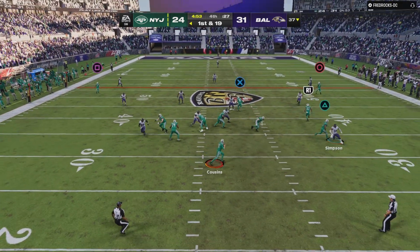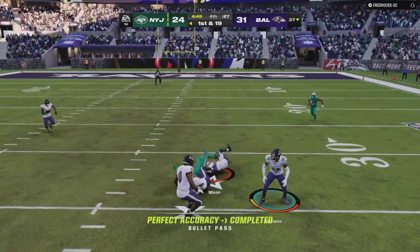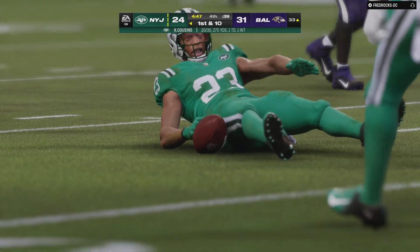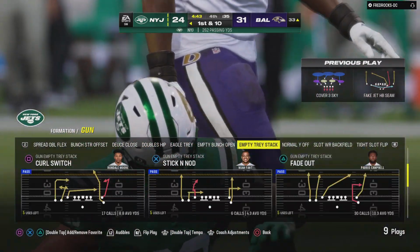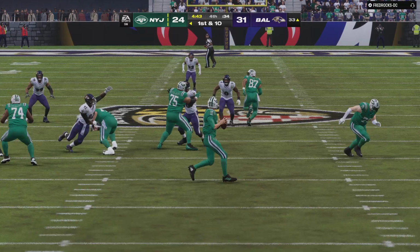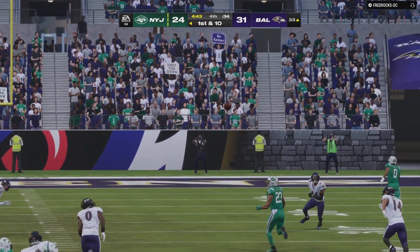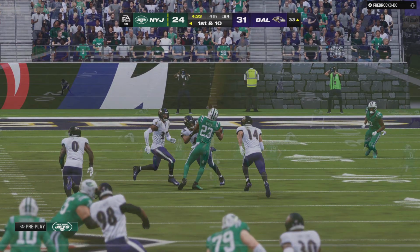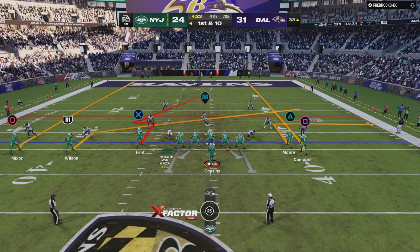Throwing, Cousins. He'll find his running back, Joe Mixon. And he's going to get this all the way down inside the 35. He got 29 yards that time. I like the design that we're seeing right there. This is what they need. Down by a touchdown here in the fourth. They just need to keep working their way downfield. And when they see openings, take their shots.